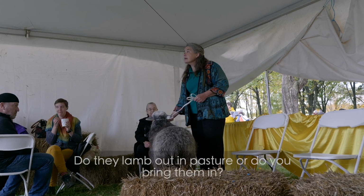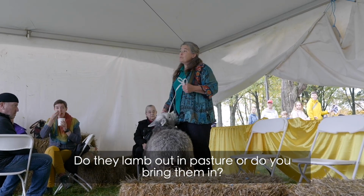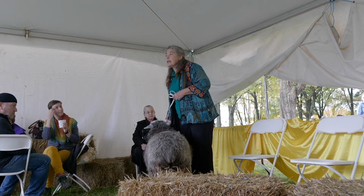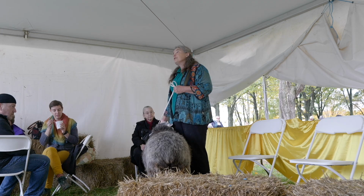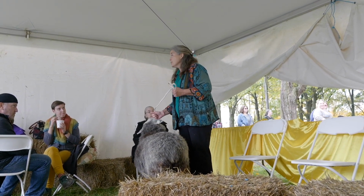Any questions? Yes? Do they lamb out on pasture if you bring them in? It depends on what time of year. So we put them back out on pasture the end of April, beginning of May. I prefer to try to lamb March, April because of flies. I don't want to get fly strike.